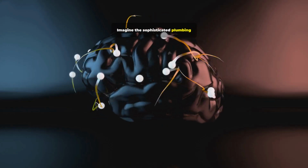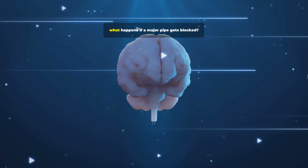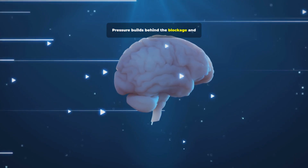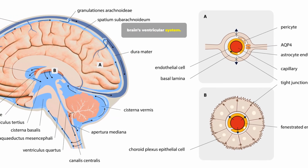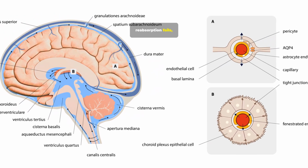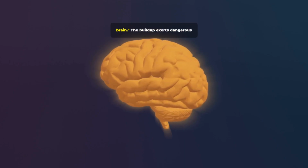Imagine the sophisticated plumbing system of a modern city. Water flows through a network of pipes to every home. Now what happens if a major pipe gets blocked? Pressure builds behind the blockage, and the system fails. Flooding. The same principle applies to the brain's ventricular system. When CSF flow is obstructed or reabsorption fails, fluid accumulates. This condition is called hydrocephalus, literally, water on the brain.